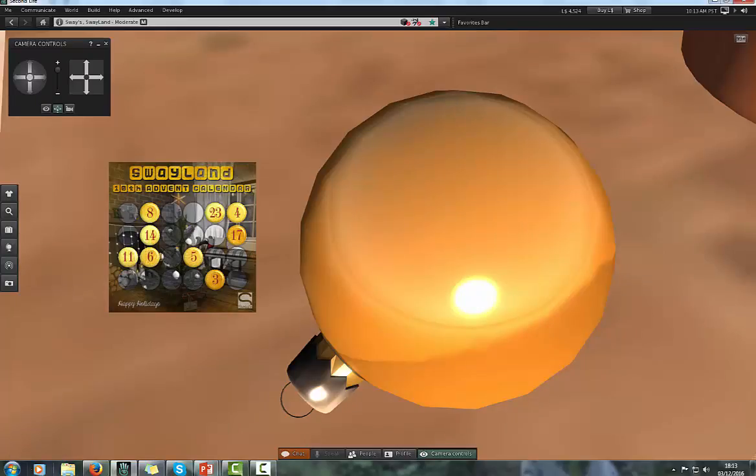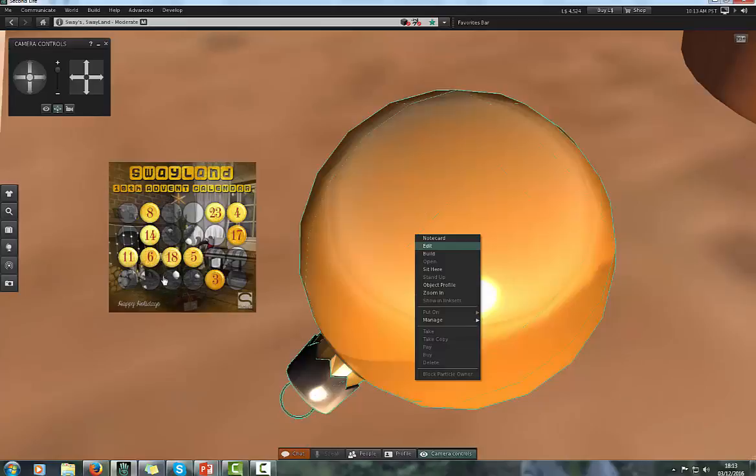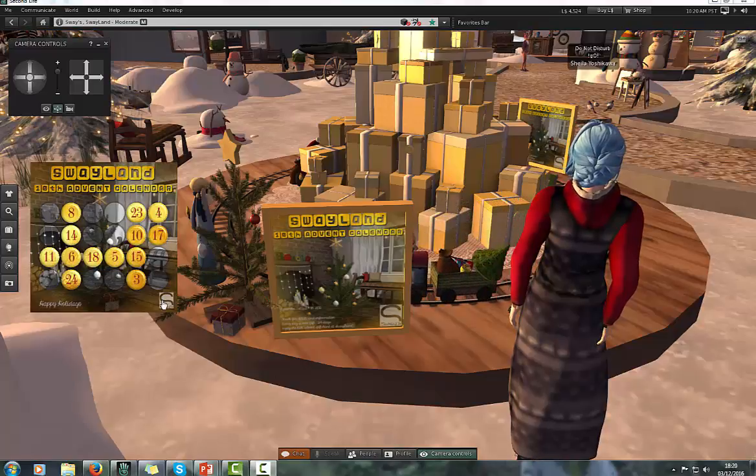You have the HUD up, and when you click on the ball it fills in the number onto your HUD, and tells you how many you've got left to find. So I've never ever found all the baubles.